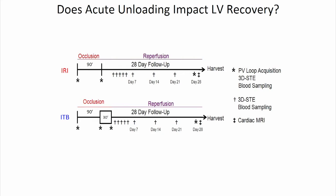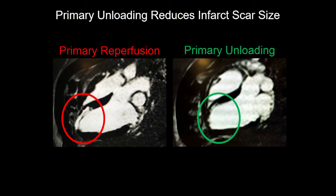The final question was, what about acute unloading and its impact on LV recovery? So what happens 30 days later? And so we designed this study where we essentially replicated our Impella to balloon model with 30 minutes delay, waited 28 days, and now we're looking at this data for MRI and a number of other metrics for infarct size reduction. And this is some of the preliminary data.